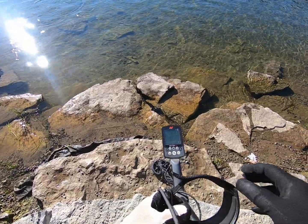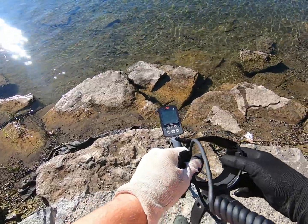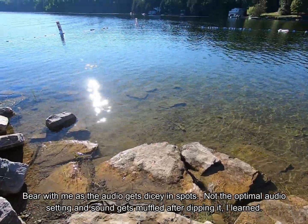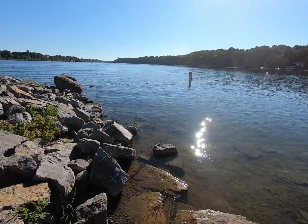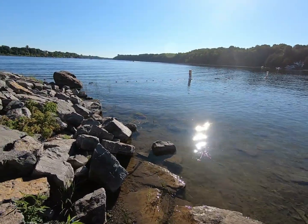Alright guys, we're out at the lake this morning. This will be the first time we've got the GoPro out here. And yeah, it's a gorgeous day out on the water. It's a little bit later than I hoped to be out. I got up a little later than I wanted to. But this is our setup for the day.